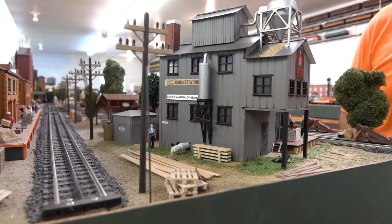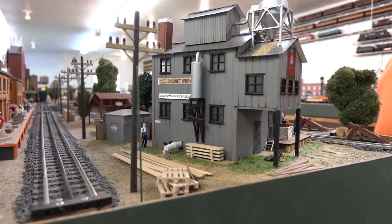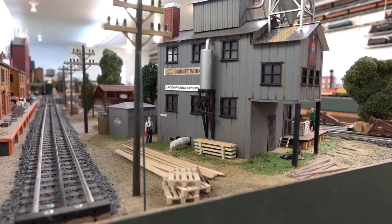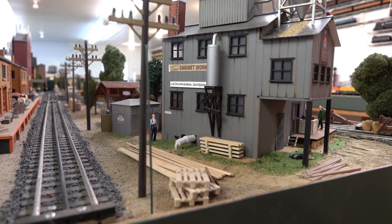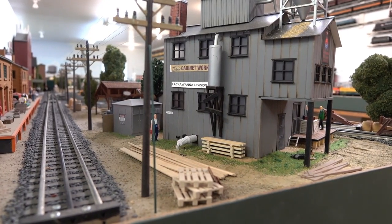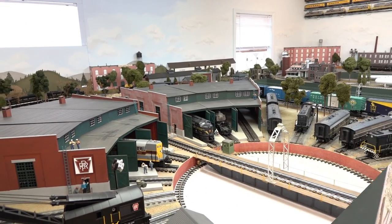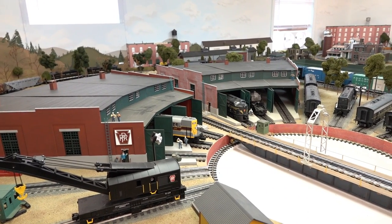For the nighttime scene, I've got maybe about 100 buildings that are lit, so quite a few lights around. That's kind of neat because it actually looks like a pipe or something coming in to feed the building. It's not ideal. It would have been nice to do it underneath some way, but I could always cover that with a bunch of plump foliage. Excellent. This is the main engine facility here. This is beautiful.